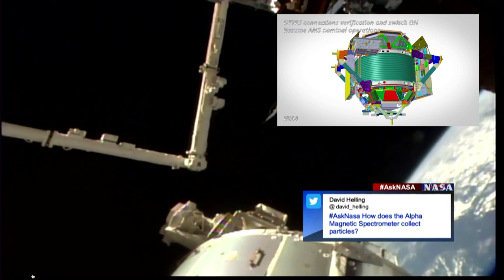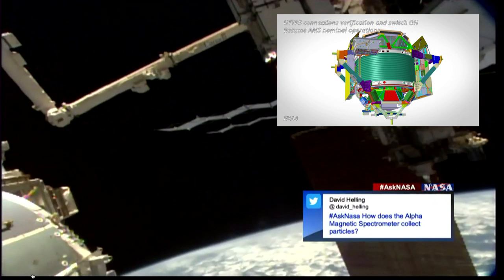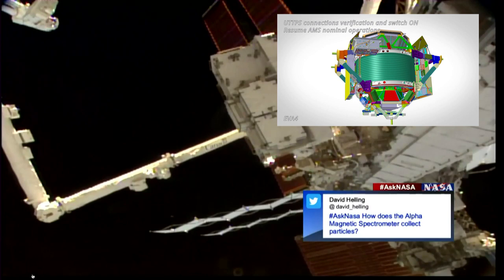A very good question. The key word there in Alpha Magnetic Spectrometer is magnetic. There's a very powerful magnet inside the Alpha Magnetic Spectrometer, significantly more powerful than the magnetic field of the Earth, even. And what the magnet does is, as cosmic rays and other cosmic particles pass through the Alpha Magnetic Spectrometer, the magnet allows those particles to spin in a certain direction, a certain speed, a certain diameter. And that spin can be calculated and measured inside the AMS as a data point, one of several billion.